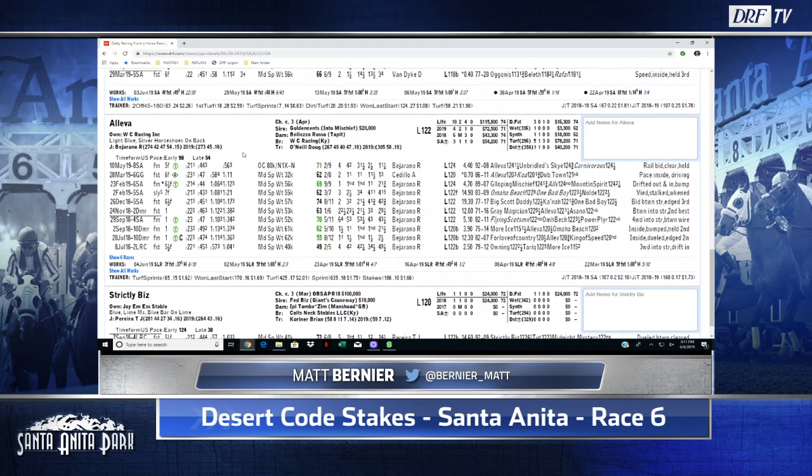Oliva, another Doug O'Neill entrant. This one with Rafael Bejarano in the irons. Most recently tried 5/8 of a mile on turf for the first time. It was a successful debut going this sort of configuration.